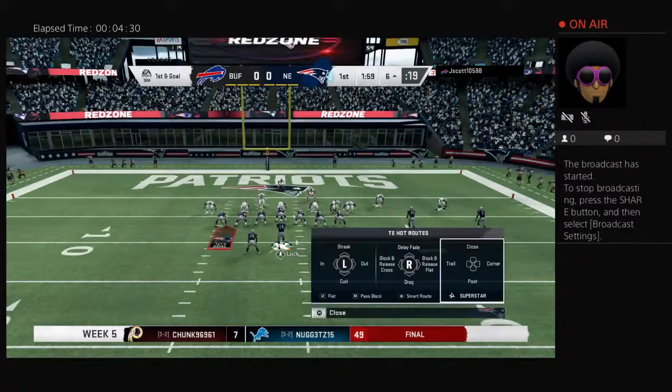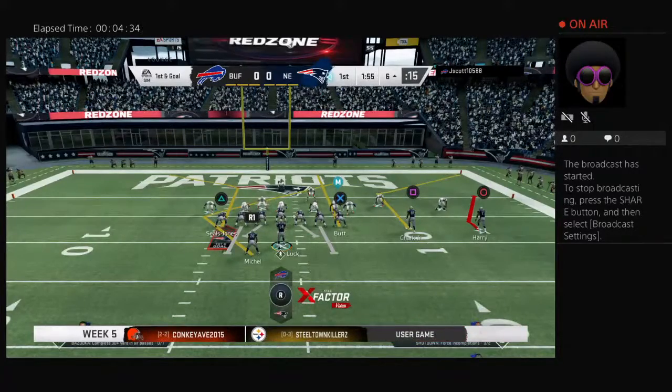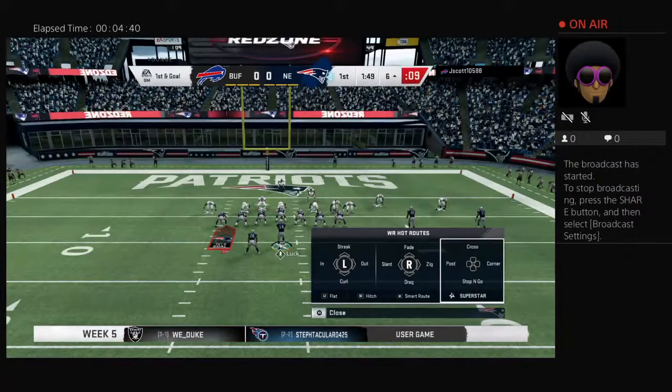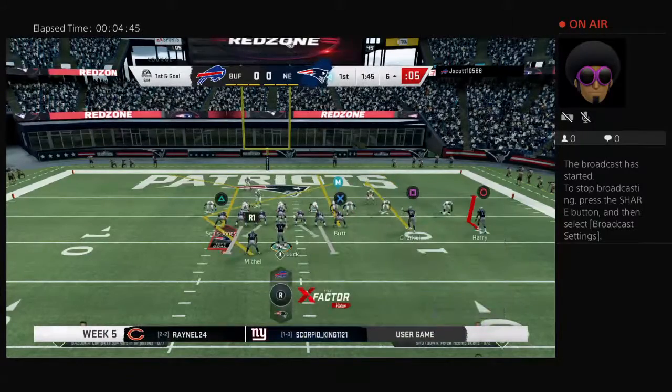Give me that ball, defense. Give me that ball. 12. Give me that ball, defense. Mark 55. Let's go, defense. Hey, orbit. Mark 55. 12. Let's go one more.